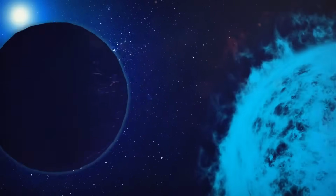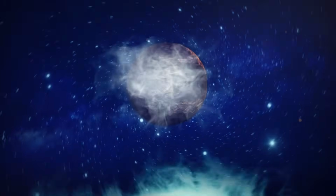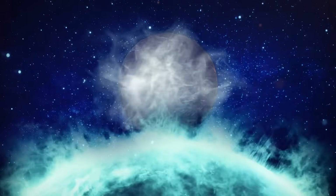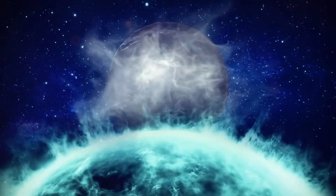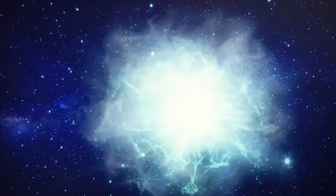WASP 12b is one of the darkest planets ever discovered. Only one of its sides faces its host star. The planet's surface is so dark that it eats up about 94% of all visible light, so it looks a lot like a black hole. The host star heats up the planet so much that the material there continuously evaporates. Then the star's strong gravity pulls this cloud toward itself, forming a disk.